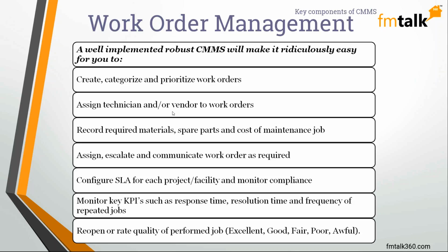You can report percentage compliance per month, per year for a particular facility, and even for a particular technician or a vendor. With the CMMS, you can monitor key KPIs such as response time, resolution time, and frequency of repeated jobs. A CMMS allows you to reopen a job if it's not done properly, and it can report back the number of times a particular job was reopened, or the number of reopened jobs within a certain period of time.